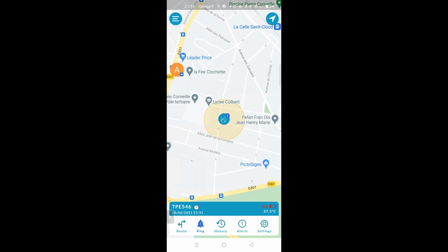So it's a lot simpler than the app Theo was just demoing. This app, on PC base, is more for the power user. If you want to configure, there are literally dozens of parameters on the tracker. So for professional use, you would obviously rely on the PC-based application. But really for more casual use, if you want to recover your cat, dog, this app is better.